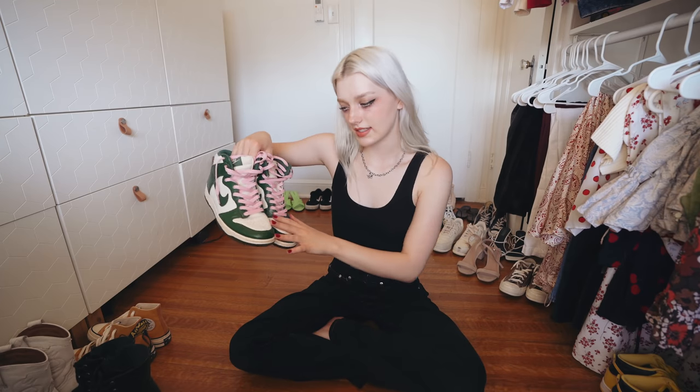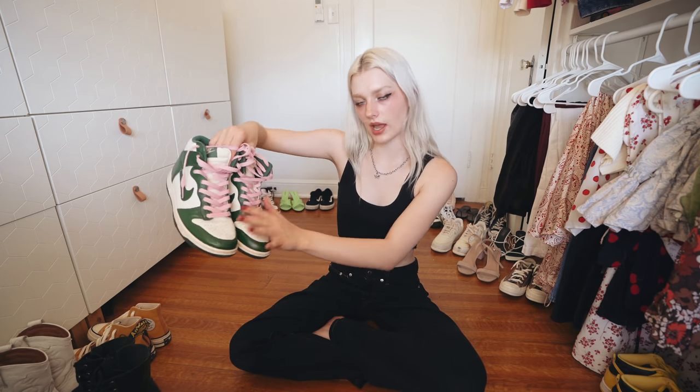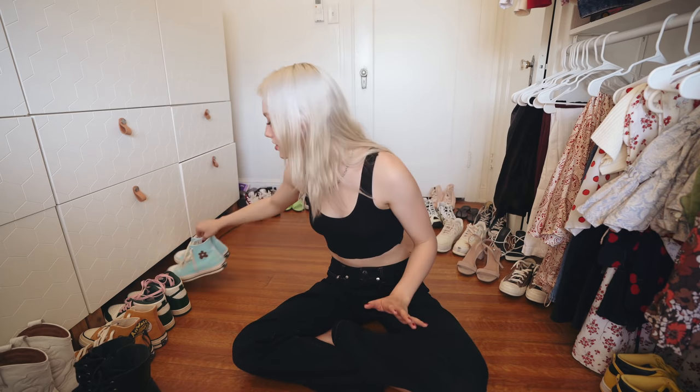My Gorge Greens, these were my holy grail shoes for a really long time. And now that I have them, I don't wear them super often. I think it's because of the laces. I just need to change the laces out. I don't like the pink, so I'm gonna keep these. These Golf le Fleur are really summery, cute Converse. I love Converse, so keeping.